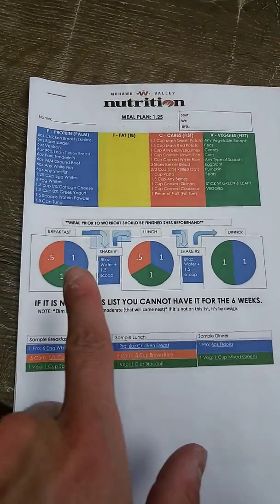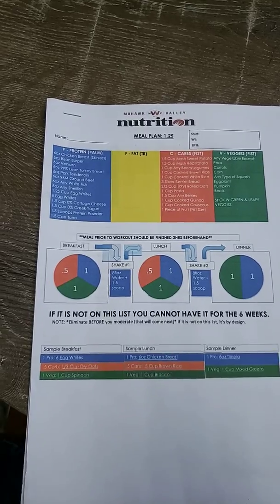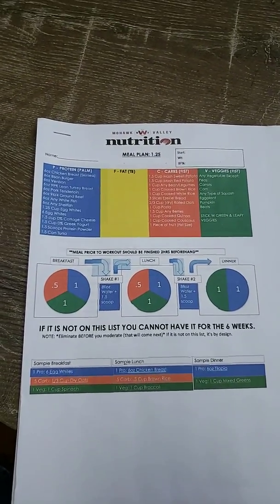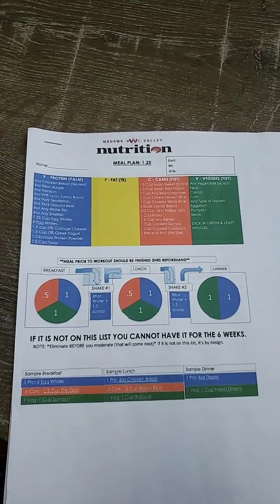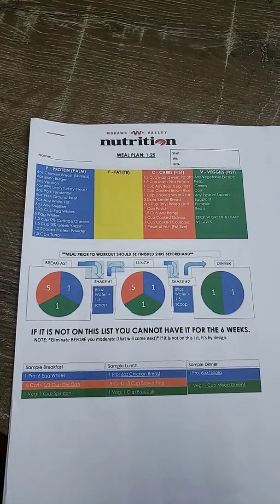So if you look at the meals, you see each meal has a blue. A blue is a protein. There's a list of proteins right here. Again, the meal plan is based on your weight. So if you have one that says 1.25, but you actually weigh over 200 pounds, you have the wrong one, let us know, we'll correct that.